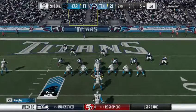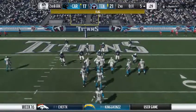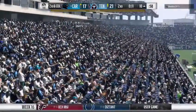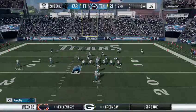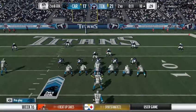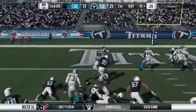They come out here in the I. And on the outside, they're playing press coverage. Now whistles. Flag down, and I believe one of the Panthers got moving early. And they still need 10 yards here to find pay dirt. It's second and goal from the 10.